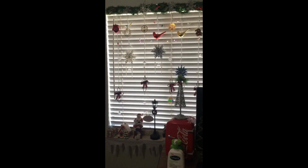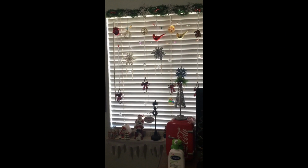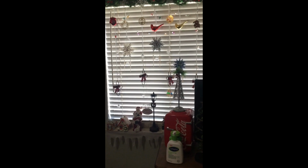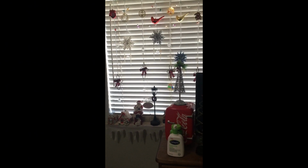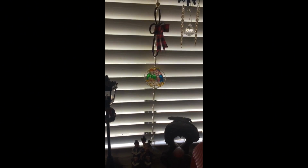The reason I had the crosses on my window is to represent the birth of our Lord and Savior, Jesus Christ. And hanging from them, I have crystal ornaments. But this one right here has the Holy Family on it, to kind of go with the Holy Family that I already showed you. And that is to represent the birth of our Lord and Savior, Jesus Christ.